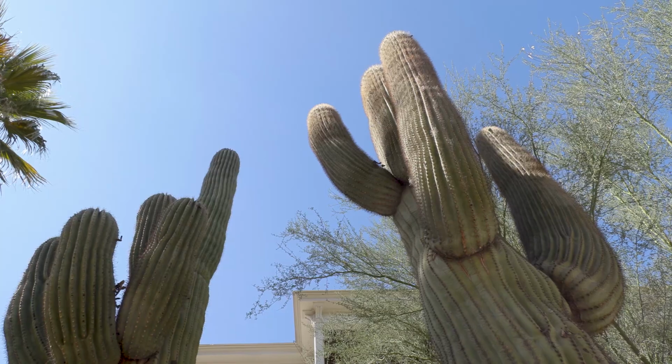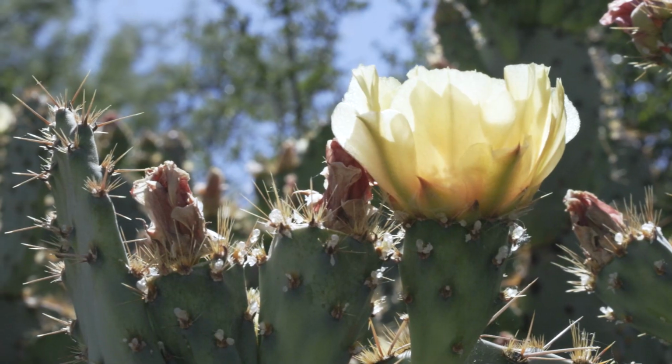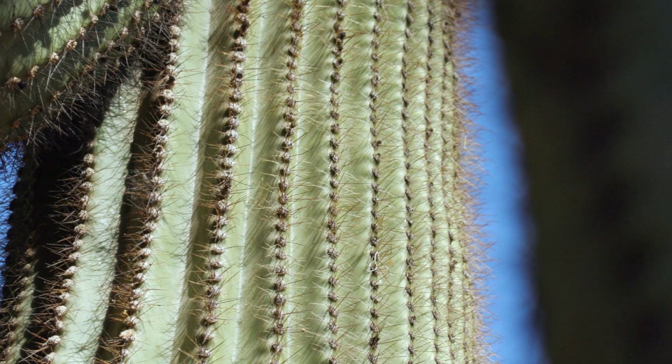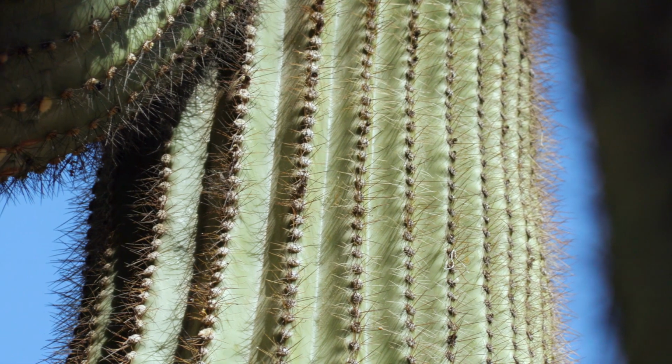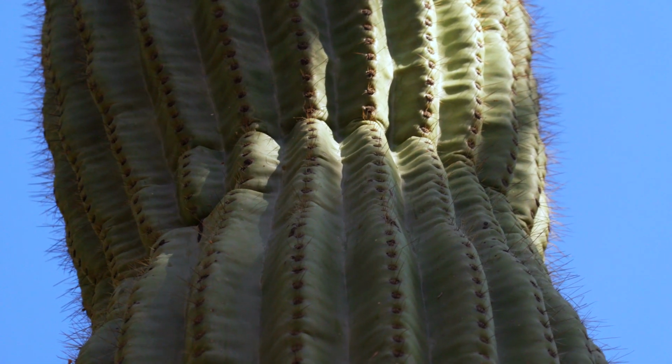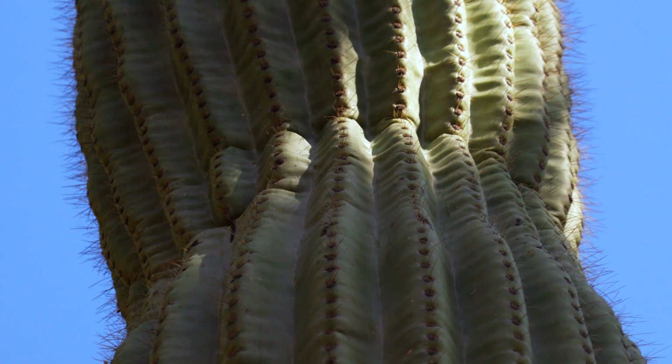That's where the arms on a saguaro will emerge. That's where the flowers on all cactus will emerge. In fact, that's where the spines will emerge on all cactus. And by the way, spines are modified leaves, so somewhere in the distant evolutionary past of all cacti, those were leaves.